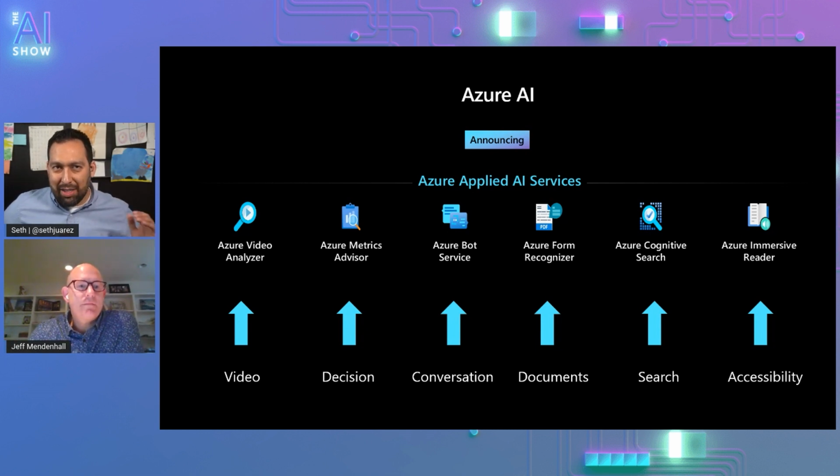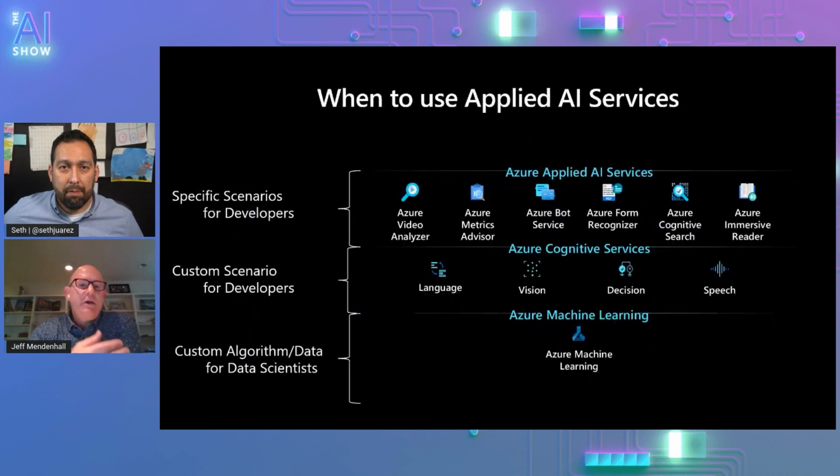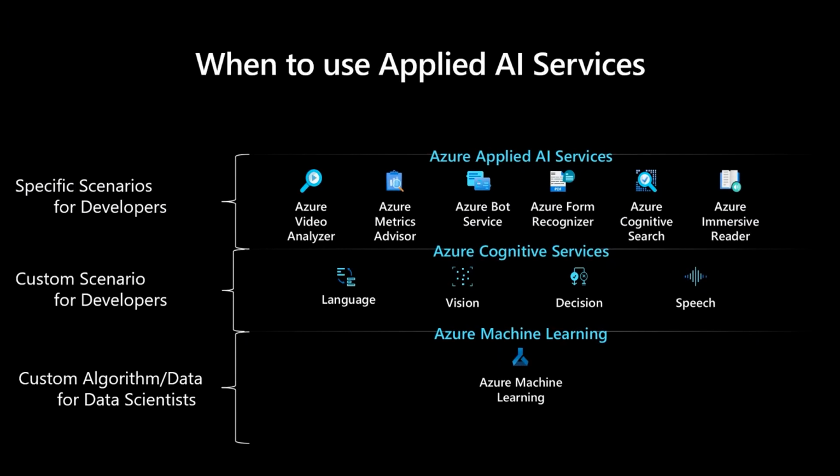So this feels like awesome solutions, but can people still go granular with cognitive services? Yeah, absolutely. So I think one of the key things we looked at is, start at the top and make it as easy as possible. So if you think of Azure Applied AI Services, if they already solve the scenario you want, again, it drops it down from months to days of development. So we solve these scenarios super quick.